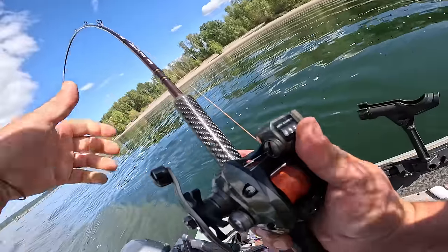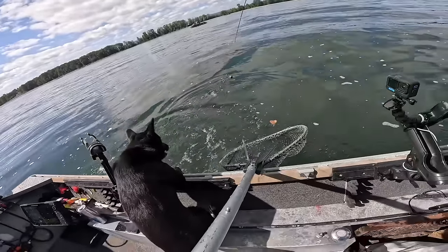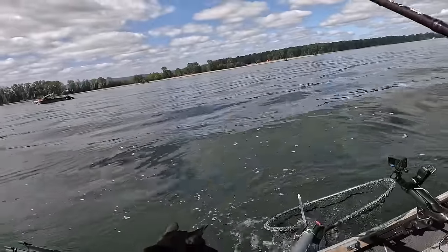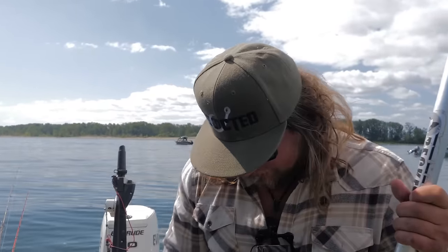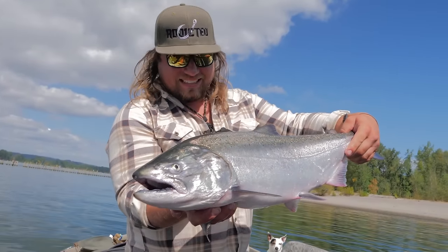Fish, got one. Oh, he soaked us. Here we go. This is it. Got him. Yeah! Dinner. That's the dinner bell. Not very dingy, but it's the bell. What a beautiful salmon. It's gonna taste so good.